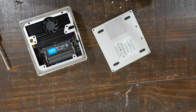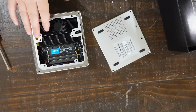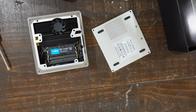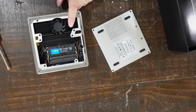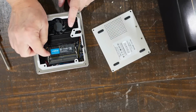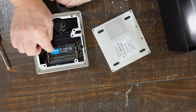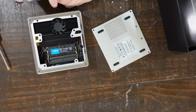No, this build is a 16 gig 512 SSD version. So we have the wrong link, Mara. There should be a cheaper version of this. This is not the $500 version as I thought it was. On the positive side, they're using name brand Crucial RAM here, and there's an extra socket available.